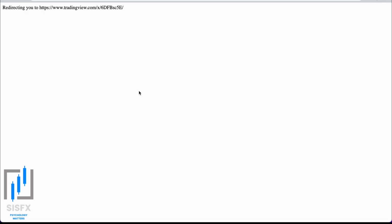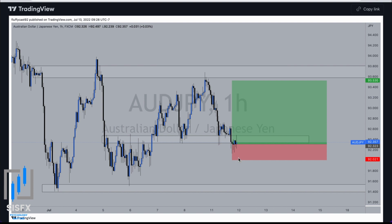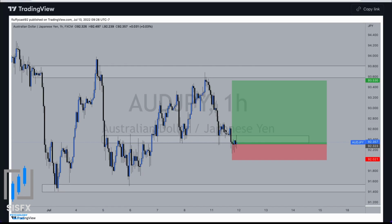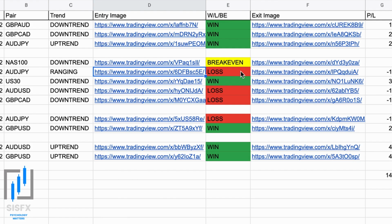AUD JPY was ranging. That was probably the first mistake I made. I should have waited for a trending market because it's a lot easier to win. You have a higher probability of winning using my trading system if it's a trending market. So as you can see here, it was support. It was resistance, it broke through, and then it touched as support again, and I saw the rejection, so I decided to enter. But as you already know, it's already red.